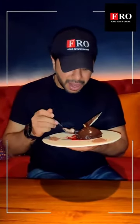Guys, finally on to our dessert. Doesn't this look amazing? What we're going to be trying is Petit Chocolate Gateau. Let's try it out. That's how much I love it.